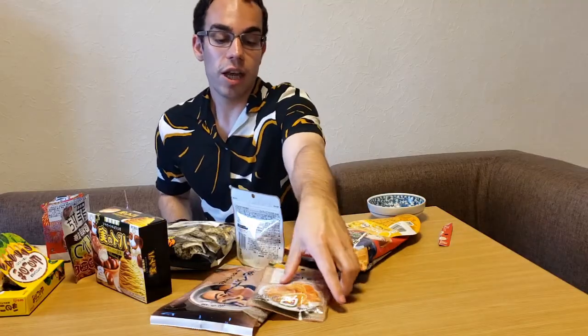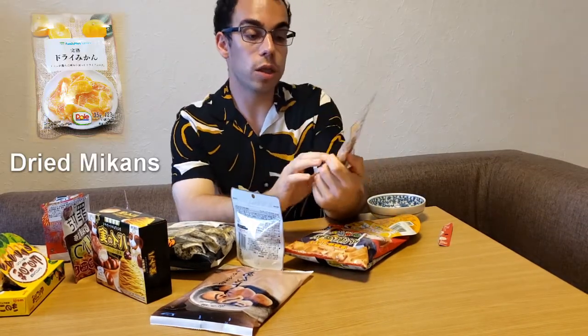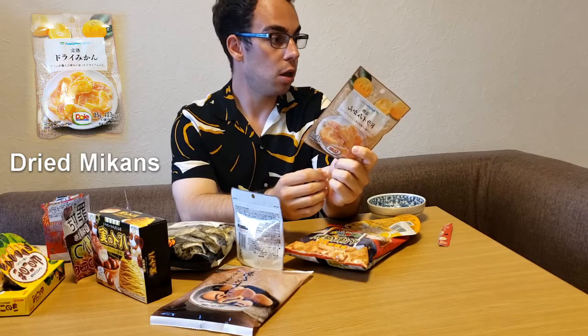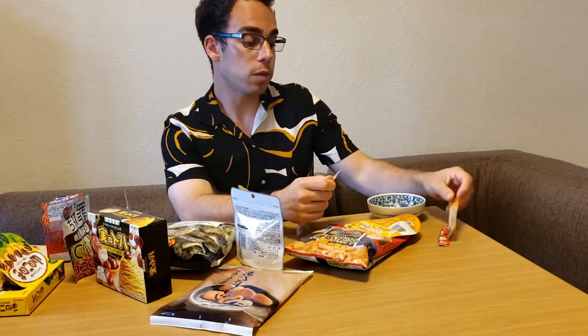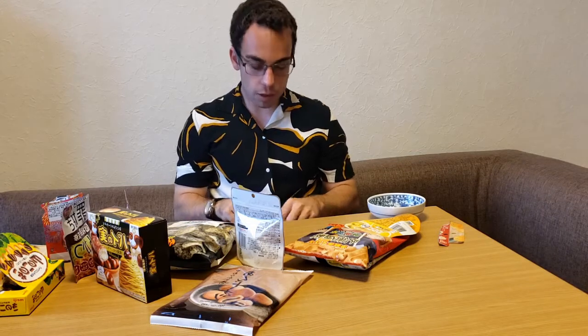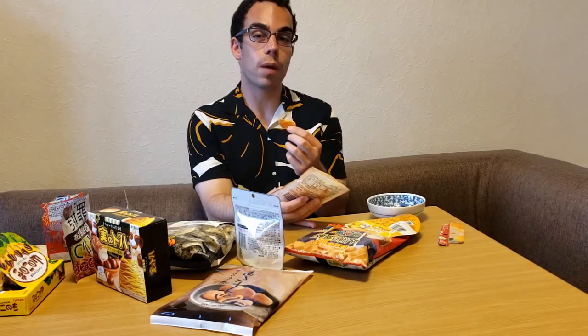Next up, we're going to do these dry mikan, which is just basically dry mikans. Ehime is very famous for mikans. Our mascot in Ehime is actually Mikan, which is basically, I think, a giant dog with a mikan face and leaf ears. I could be completely misremembering, but it might not be a dog, might be a bear.